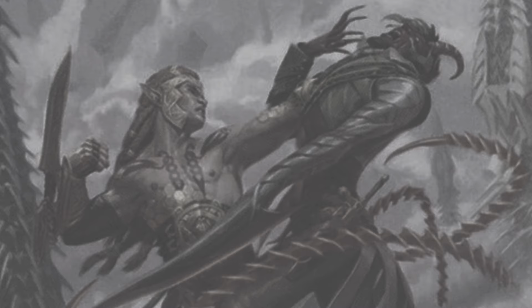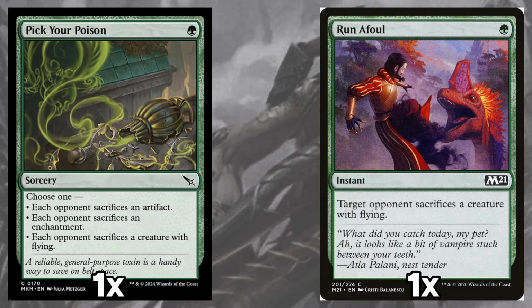Pick Your Poison and Run Afoul have both seen play against Vein Ripper and Atraxa. While Pick Your Poison is modal and has upside against other decks, Run Afoul is instant speed and the better option if you are strictly worried about the big flyers.